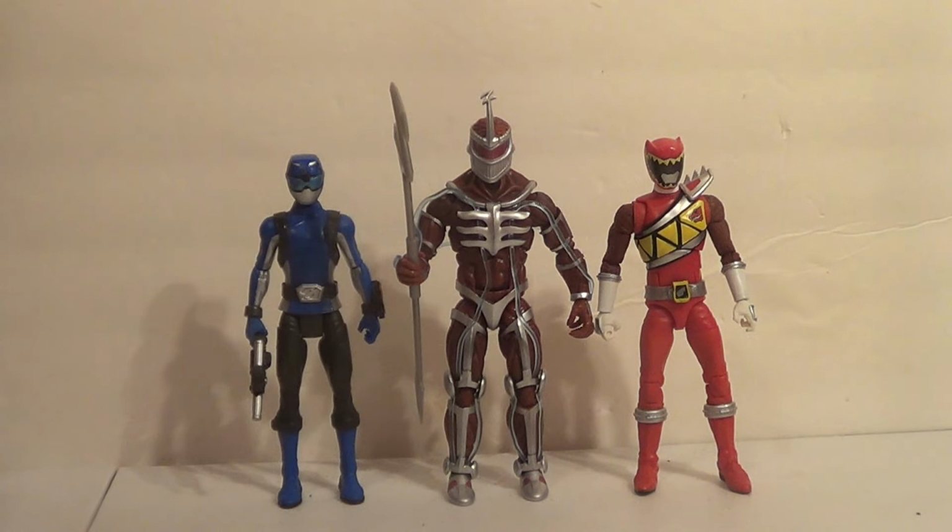But here he is with some other Hasbro Ranger figures. These are just Rangers. I probably should show him with a villain, so I will show him with a villain as well. But on the left, we have a figure from just the regular Beast Morphers line. Beast Morpher Blue, aka Blue Buster. And I think he actually looks good with him. I don't mind the villain being that much bigger.